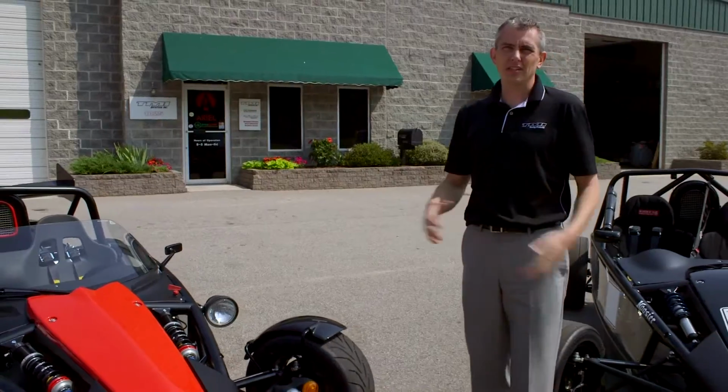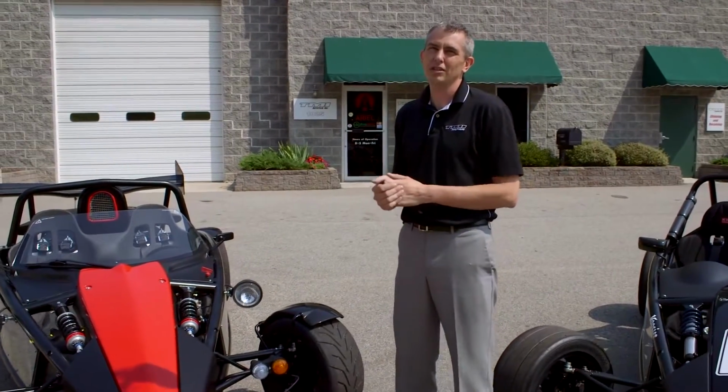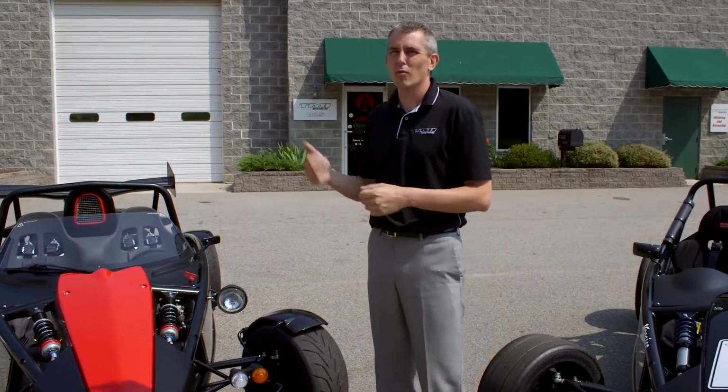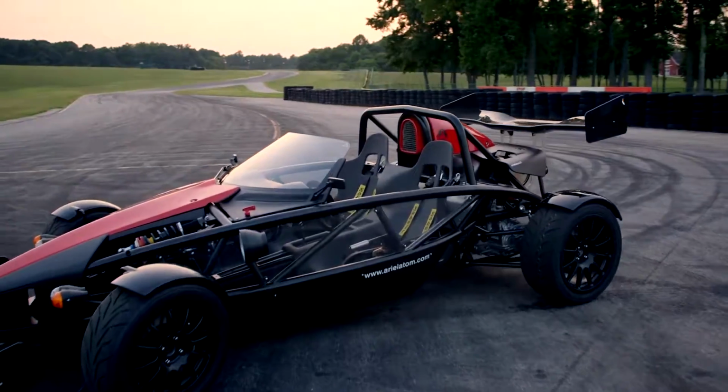We've shown you the process, we've seen the finished product. Obviously, I want to go drive these, but if you want to know more, check out aerialatom.com, or for more information on manufacturing, tmiautotech.com. Thank you.